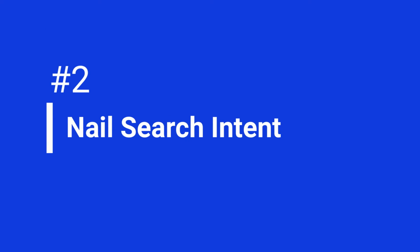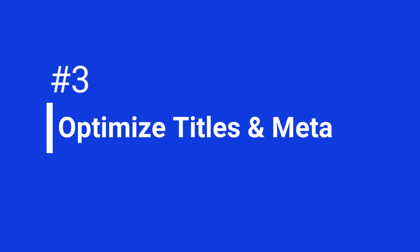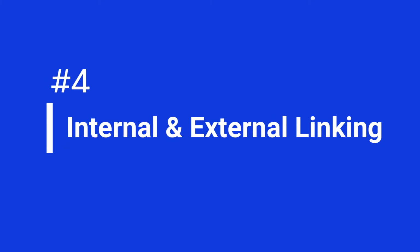Next, you'll want to nail the search intent. Folks that are searching for SEO for small businesses want actionable advice, so serve up a feast of tips and guides. And you'll also want to spruce up the title and meta description to lure in curious clickers. Plus, you'll need to do a bit of internal and external link weaving too. So you'll want to link your page with the power of contextual and off-page links.